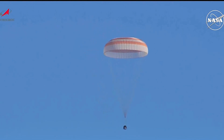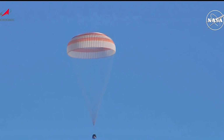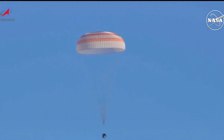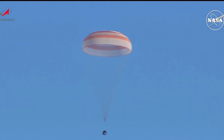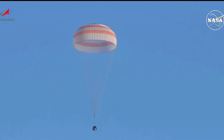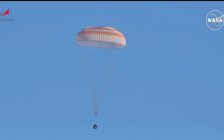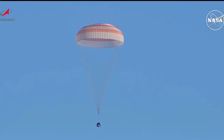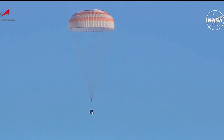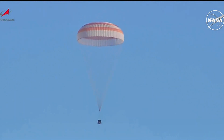Just 2 minutes until touchdown. The search and recovery forces, the Russian Mi-8 helicopters. We are crossing 1,000-meter mark. And you can hear that from Oleg Kononenko through the interpreter. Less than 1,000 meters until touchdown. 800. All of the search and recovery force helicopters are in position, circling the landing zone, waiting for the touchdown, at which point they will begin to land in sequential fashion so that the safing of the vehicle and the extraction of the crew can get underway.